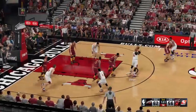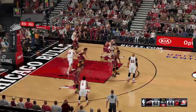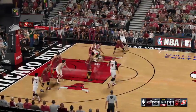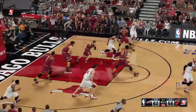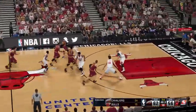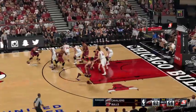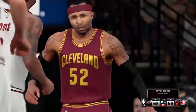On the wing, Brooks, covered by Smith. Right side, Butler. The shot is off, so Cleveland will take it the other way. They've led by as many as 11 points, and they hold a huge advantage on the backboard. Greg, that's been the key to this league. They've really dominated the glass.